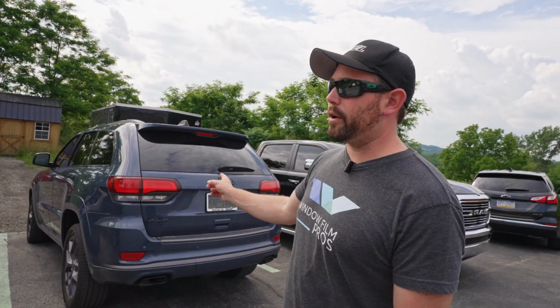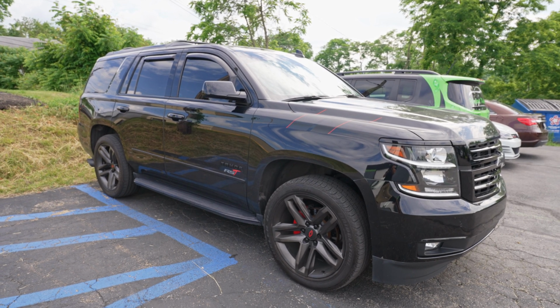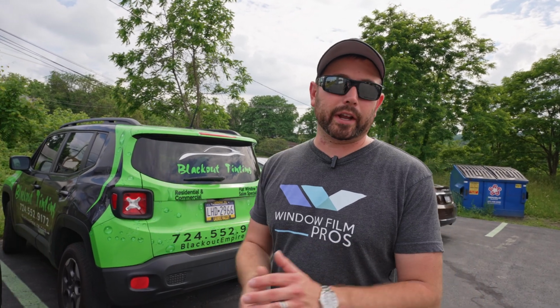This Jeep just showed up, but I'm pretty sure it's on for tomorrow for an annual inspection and to do some paint protection film work as well. And last but not least, today we've got a Tahoe. This is a new 2020 Tahoe. We're going to be doing taillight tint, so the two taillights and the third brake light are going to be getting tinted. That's it for what's going on in the shop this week.